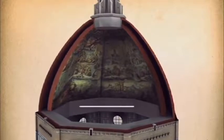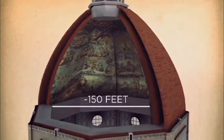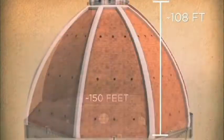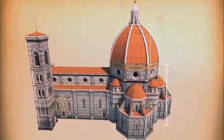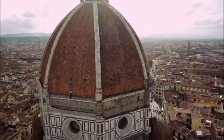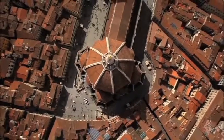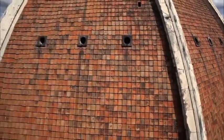The interior dome covers an open space nearly half the length of a football field, while the outer shell rises 10 stories atop cathedral walls themselves 170 feet high. Questions about how the dome was built persist to this day. 6 centuries ago, how could builders work at such great heights? How could they know the 8 sides would meet in the center? And how did the steep brick walls hold together without collapsing?